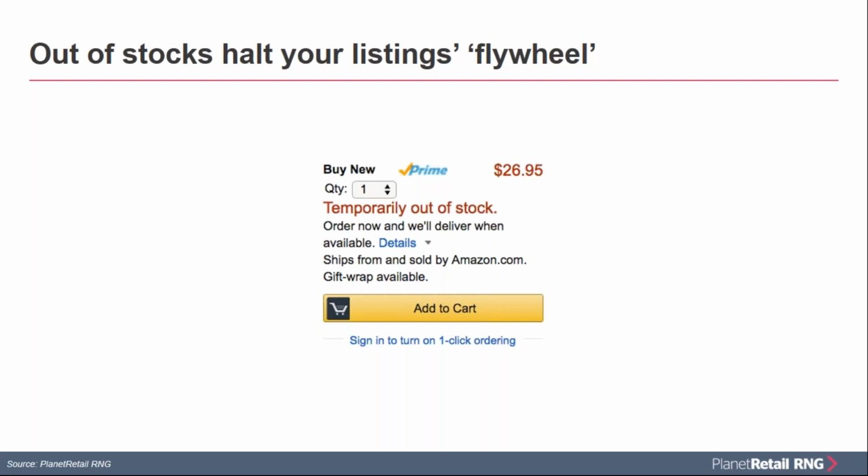Now, there's also a flywheel for suppliers on the platform. Being in stock on the platform drives greater shopper viewership and sales volume. Amazon forecasts greater sales volume, orders more items, has more items in stock. Shoppers increasingly review your items. You have more positive reviews. It helps the Amazon search algorithm. Your items appear higher in search. More shoppers buy them, and it spins on and on.